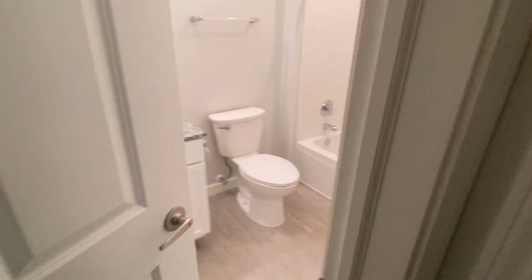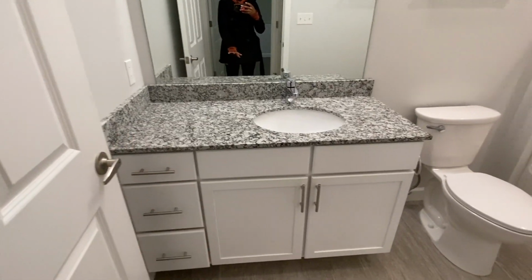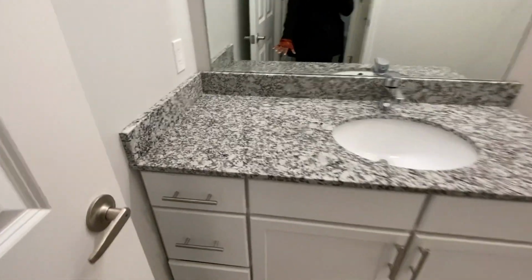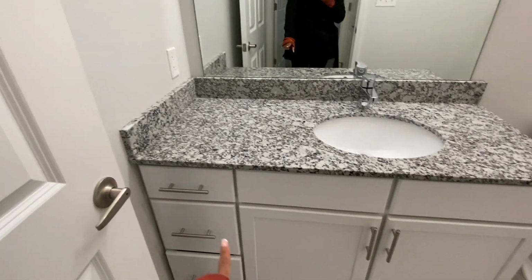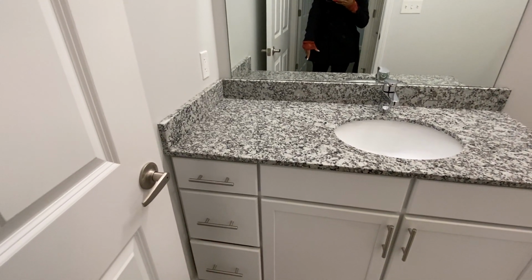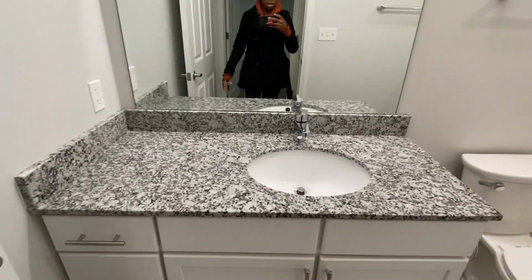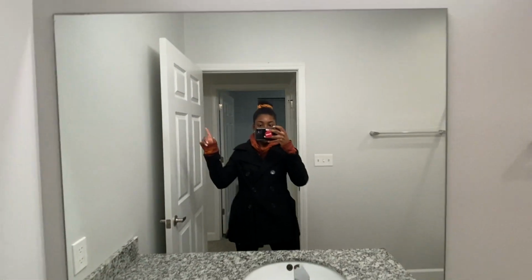Stepping right out of my bedroom, I have my bathroom, which is probably my favorite part. So I love the vanity, or I don't know what this is called, but I really like the fact that it has drawers and cabinets, because I can make use of all of these things with my everyday skincare, hair care, toothbrush and stuff, or I could utilize the top and the under parts, which I love. It has a really big and bright light and mirror.